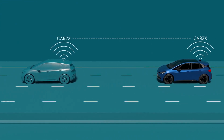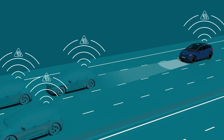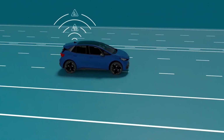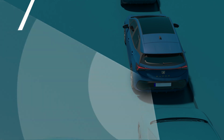The onboard tech includes Cupra's Car2X technology, which has the capability to wirelessly connect with other cars to share information such as roadworks or other traffic updates. By constantly analysing traffic solutions, it finds the fastest and safest route for you each time.